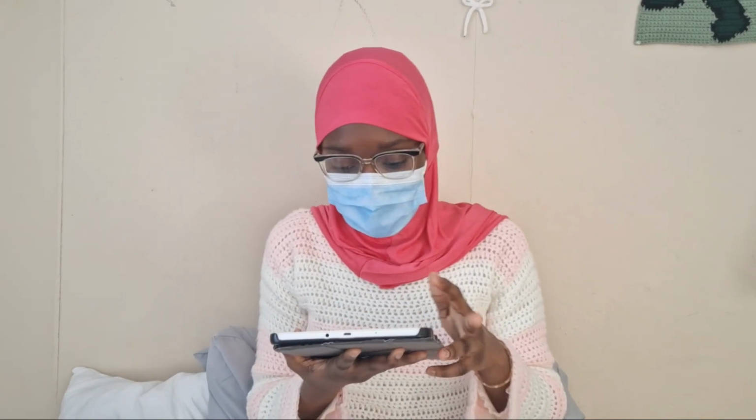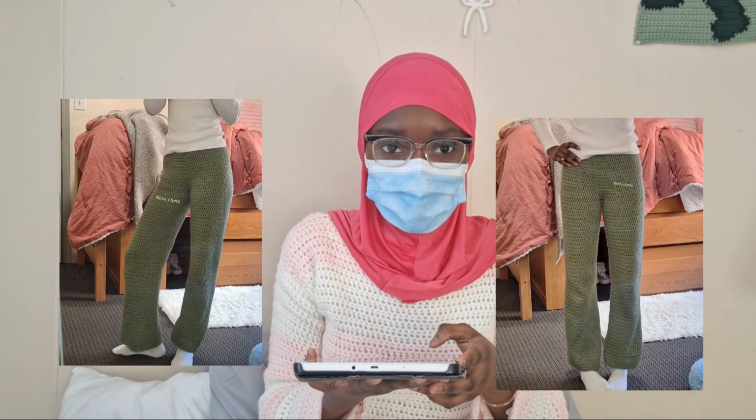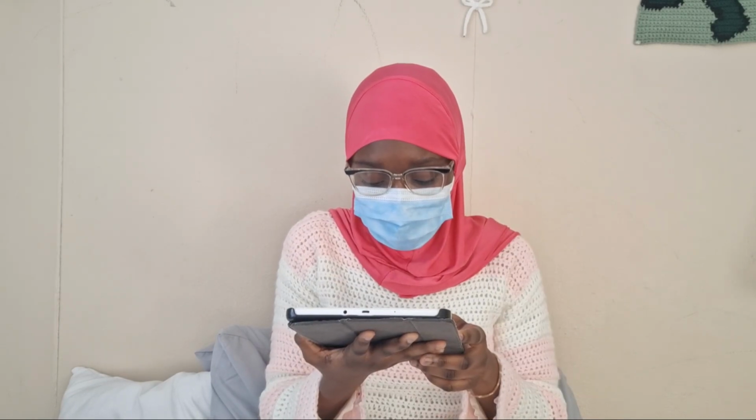The pants that I made, I don't have them with me. They're at school. And they're these gorgeous pants, as you can see on the screen. I loved how they came out. I threaded them. And they're so cute, so cute.